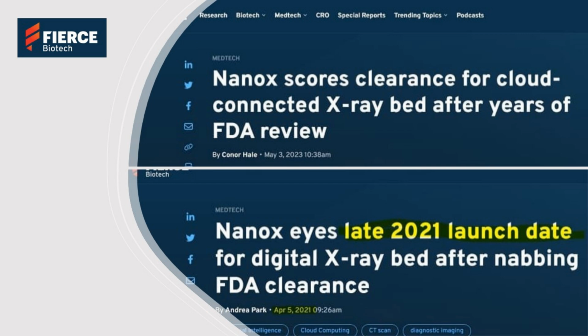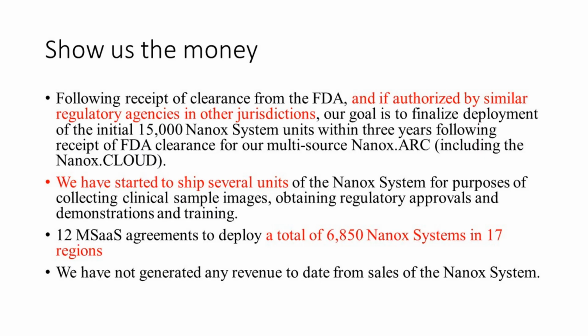And when you look at some of the verbiage in their 20-F, for example, this statement here, following receipt of clearance from the FDA, which they have, and this statement here, and if authorized by similar regulatory agencies in other jurisdictions, as if there's some pending items that are outstanding, then they say, our goal is to finalize deployment of the initial 15,000 Nanox system units we keep hearing about within 3 years. Presumably that's the April FDA approval following receipt of FDA clearance. But of course, you see that caveat.